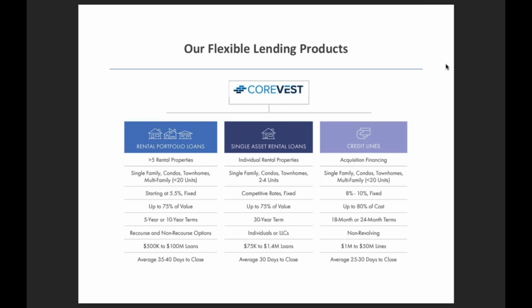If there's a property that's earning income, then I'll be able to do a loan in some fashion, right? So we may not be able to leverage that full 75%. Maybe we have to reduce the proceeds down to 65 or 70. However, we'll always be able to offer a loan as long as that property is cash flowing, right?